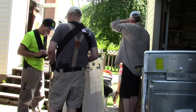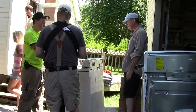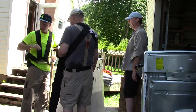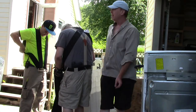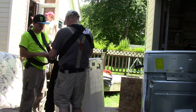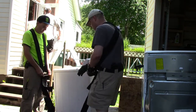Compared to the downstairs. They're taking them in through the cellar door. What, your house was? There's a bedroom. Oh yeah, I think that just goes downstairs. No, here. Watch yourself, buddy.